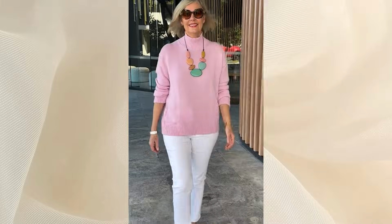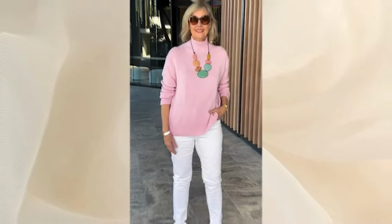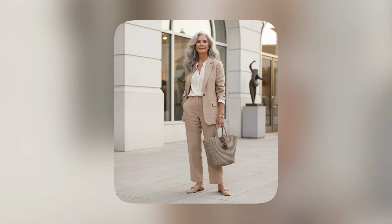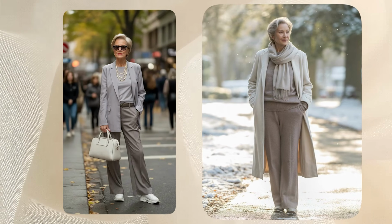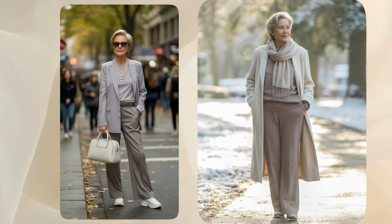When you adjust these small details, something subtle but powerful happens. Your outfits start lifting your silhouette instead of lowering it. Your posture shifts. Your presence sharpens. And suddenly, you look taller without changing a single thing about your body. Try just one of these changes tomorrow, and watch how different you feel when you see yourself in the mirror.